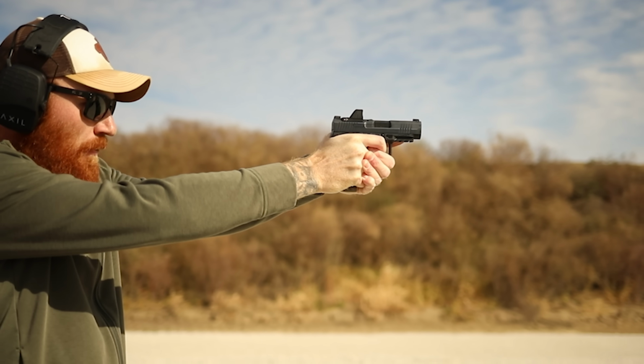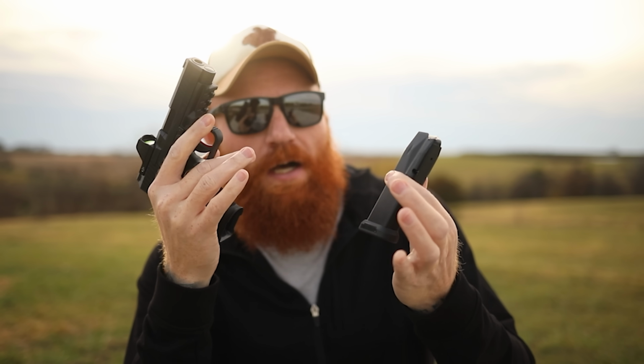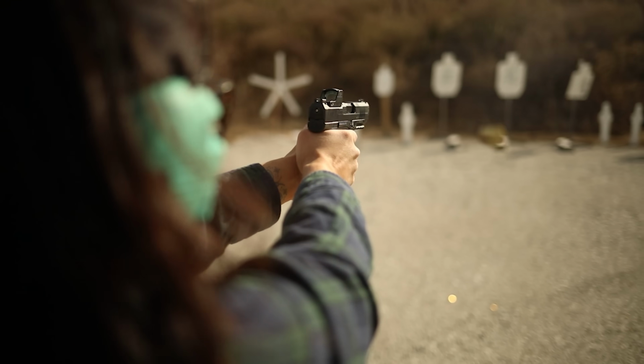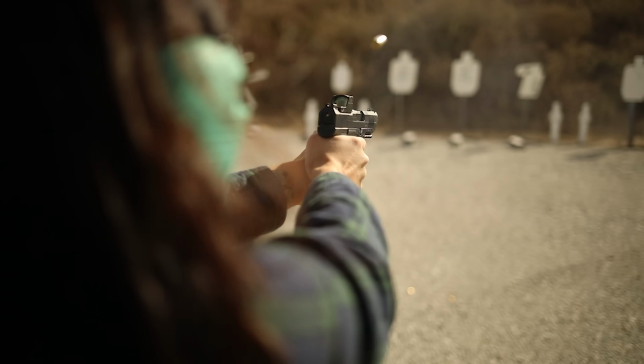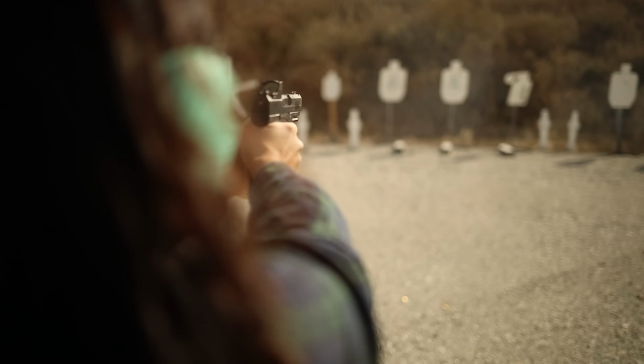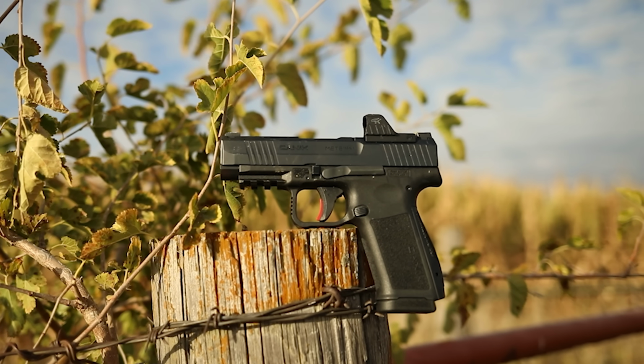The MC9 LS is a 4-inch micro compact, so it is very thin, but it has a solid capacity of 17+1 in a tiny little package that's smaller than a Glock 19. Thinner, lighter, and has a better trigger than a Glock 19 as well. This gun comes with steel sights out of the factory. Mine actually came with an optic on it.